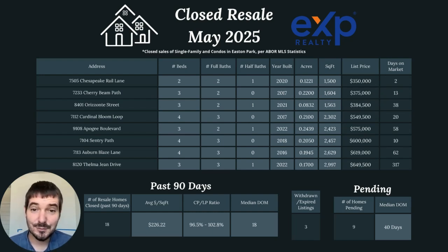So, this first slide we're looking at is closed resale in Easton Park for May 2025. We had 8 homes closed that are resale, not new construction. Honestly, a little bit more than I was expecting. There's so many homes for sale. I'm sure you've seen the vast number of for sale signs out right now.